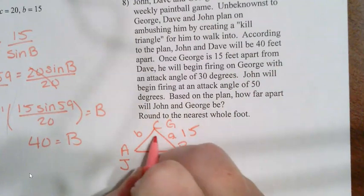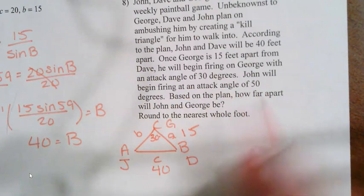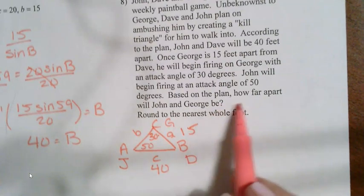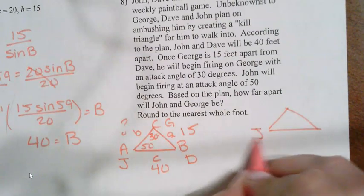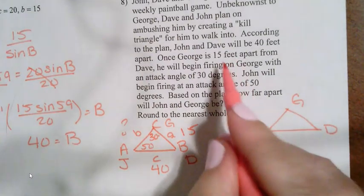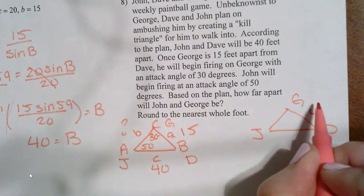Okay, so I believe George is 30. John will begin firing at an attack angle of 50. Based on the plan, how far apart will John and George be? John and George. Okay, let me do it this way. So make sure John, David, and George. Okay, George and David are 40.